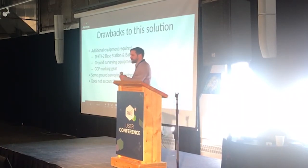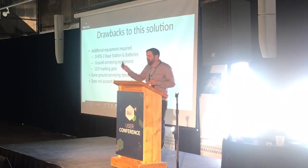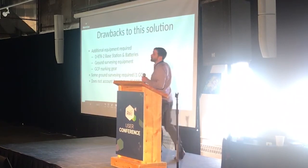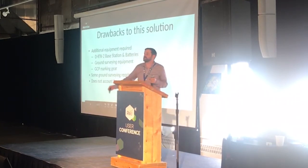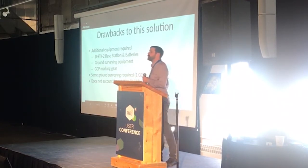There are some drawbacks to this solution. Yes, you do need the DJI base station. You need your ground surveying equipment, typically GCP marking gear, extra batteries, and also this does not account for any sort of rotation. So if you are using any sort of rotated data, you would need at least 2 ground control points; typically 3 will help.